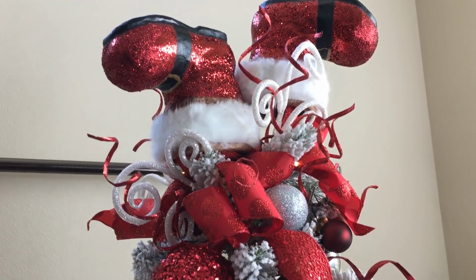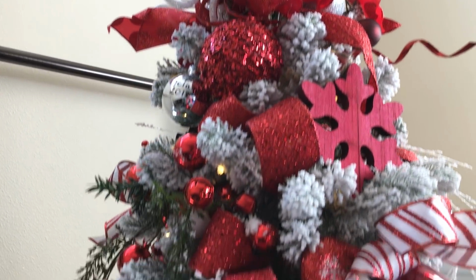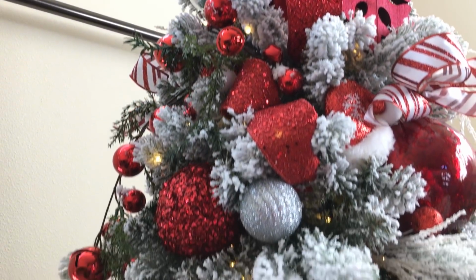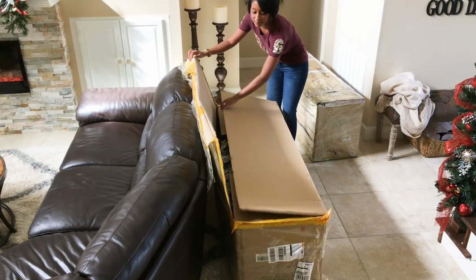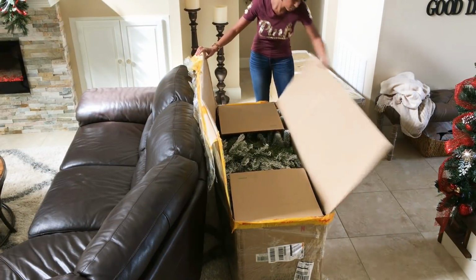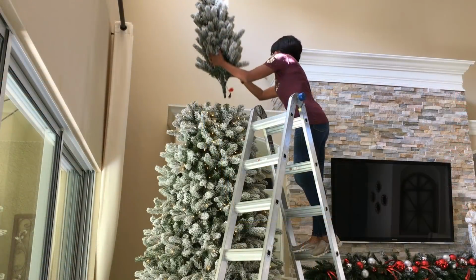So today I'm sharing all the details on how I achieved this very traditional and Santa-inspired tree. And I'm going to show you how easy it was for me to put this tree together all by myself.